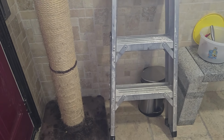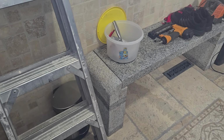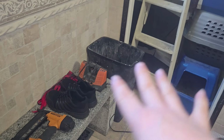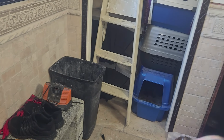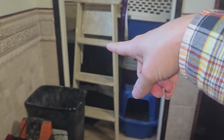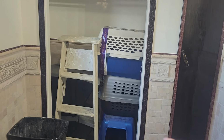So this is what my front entrance looks like. That's not our ladder, so I can't do anything about it. That little garbage can I'm gonna take downstairs. Again, I can't do anything with the tools. We kind of need them. My daughter needs her shoes for school, or for work, I mean. So once I get this stuff here organized, I will put the shoes in the actual closet. That ladder I'm gonna take downstairs. Obviously the pet food I'm gonna be taking downstairs. The cat carriers are gonna go into the garage.